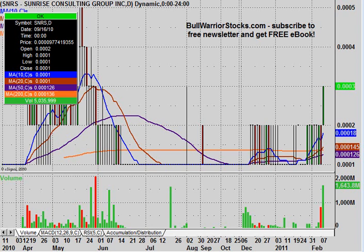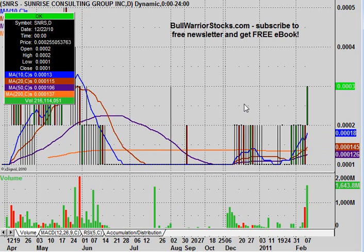Hey, this will be a video chart on SNRS. Probably had the most shares traded in all of stocks today, over 1.5 billion. Yes, I said billion shares traded. So one of these that had all sorts of shares going back and forth, and was up 200% on the day.